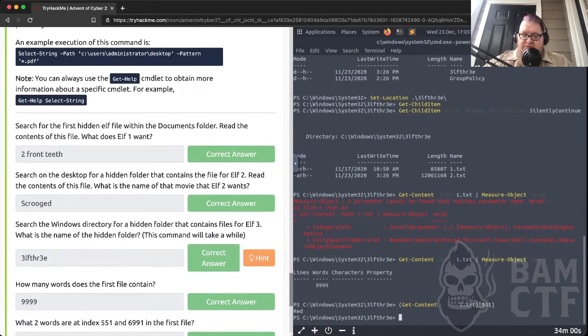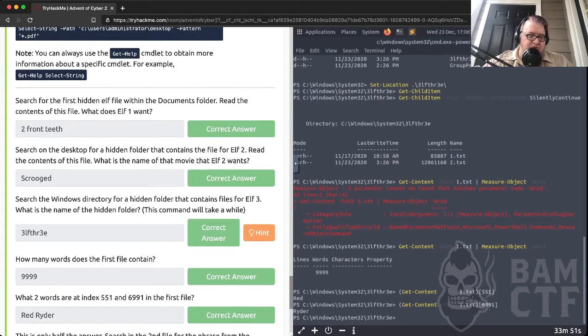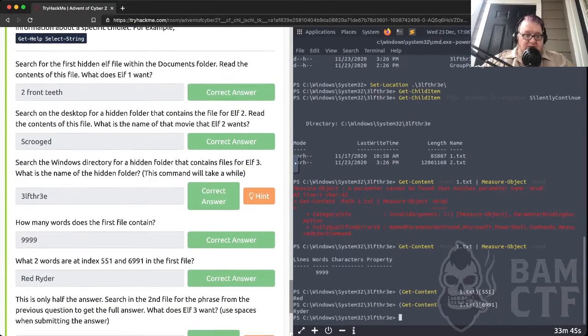And that word is red. And the next index is 6991. And that word is writer. So what 2 words are at index 551 and 6991? Red writer. But that's only half of the answer. Next, we search the second file for the phrase from the previous question to get the full answer.